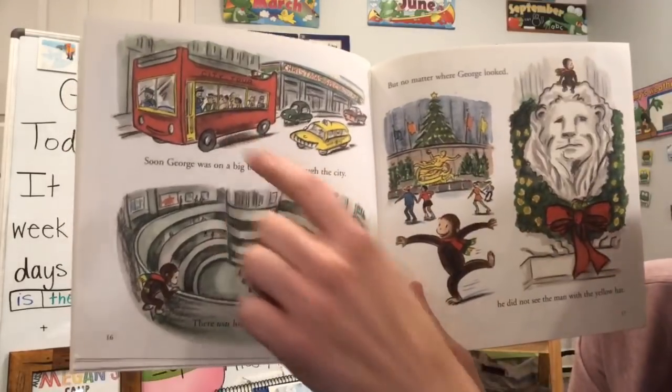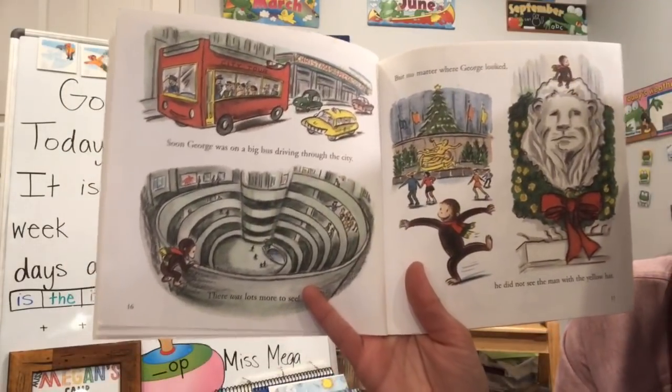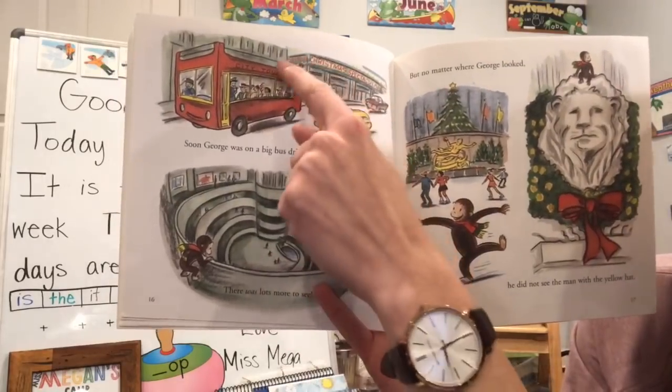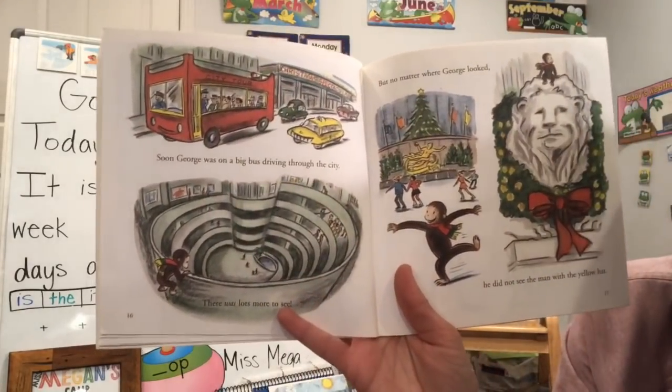This is called a double-decker bus. That means there's two stories of the bus. You could ride on the bottom of the bus, or you could ride at the top of the bus. Like the train that we went on once.